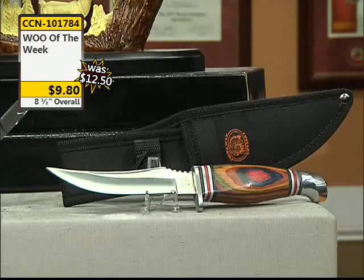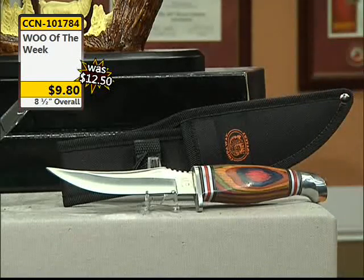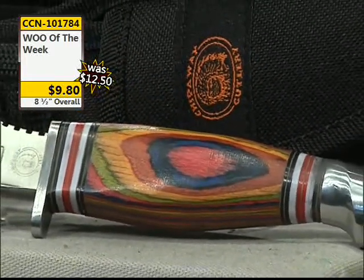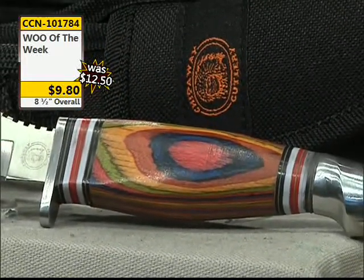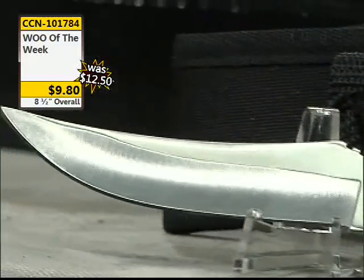Woo of the week. Well, Sheila, you changed woos on us. I know, we do that every week. This is a good one, too. It is. Sweep Skinner. What I like about it already, I always liked it when I was a little boy, is the frostwood handle, all those colors. Oh, very colorful. I love the handle. And it's by Chip-Away, so you know it's good.